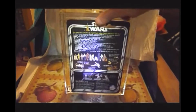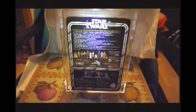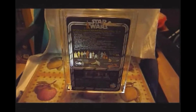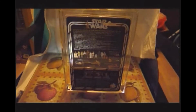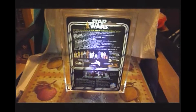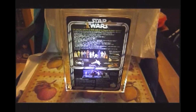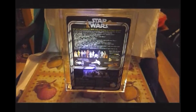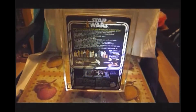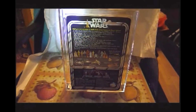Sorry about the lighting, but as I've said before, it's been really dark today. It is Halloween. So there's the 12-back B card. Really nice. And you can see the original 12 figures, Darth Vader amongst them. They were painted. The 3 ships that you could get at the time, the X-Wing, TIE Fighter and Land Speeder, and the display stand. There's a little sticker on the back just below, covering the proof of purchase.